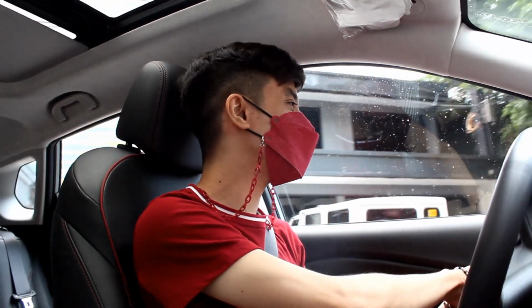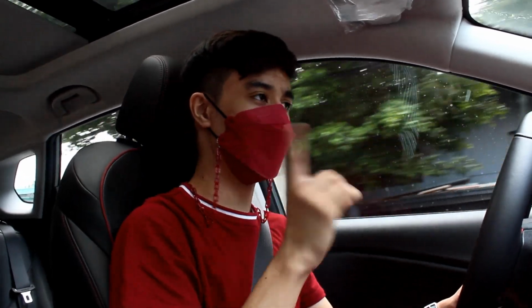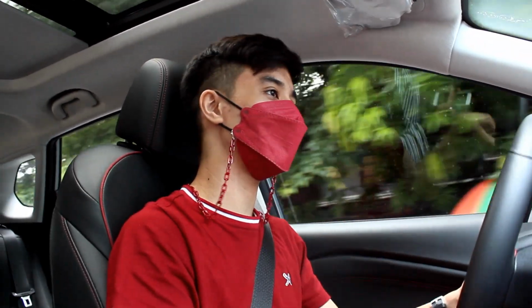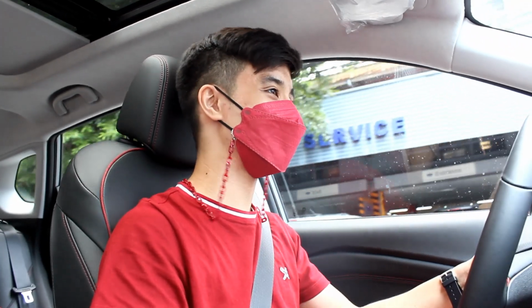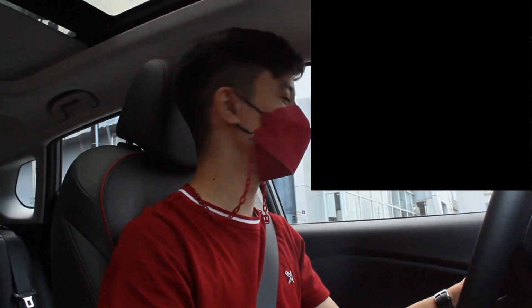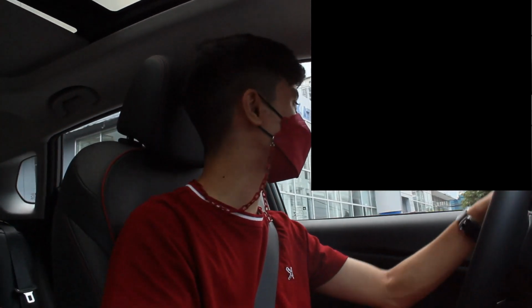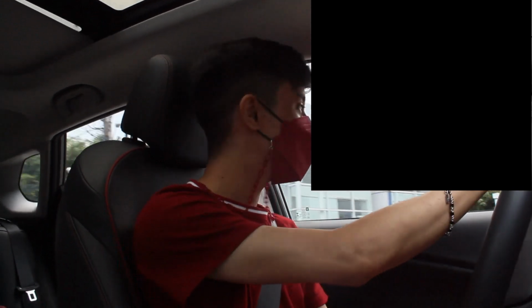Yeah, and this is why, again, I prefer the Tracker now over the Trailblazer LT. I did say in my review, I do like the base variant Trailblazer because of its price. However, knowing this exists, and the Trailblazer is not that much taller, longer, and wider than this, I'd pick this personally, this Tracker Redline. They both look great in my opinion, but there's just something I like about this Tracker even more.